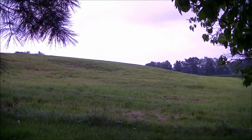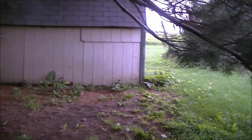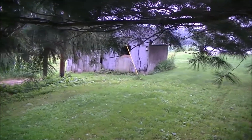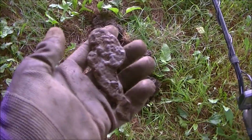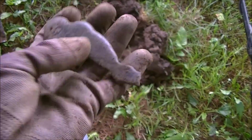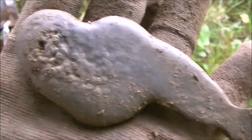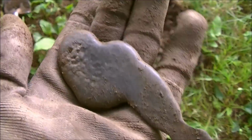It is very overcast right now. I'm just looking over here around the shed, on the opposite end of the house, which is back under there now. Old outbuilding over there. I got a slamming signal here. And just an odd find, but I kind of like it. It's just a melted lump of lead. Very smooth. That's a very interesting chunk of lead right there.